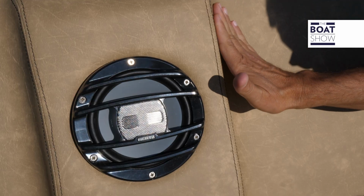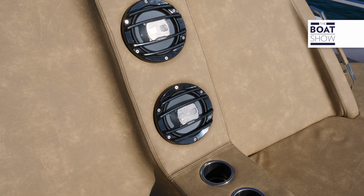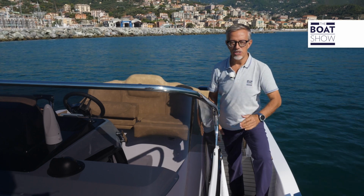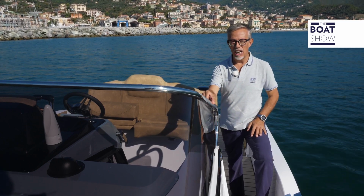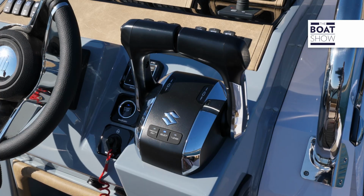These 2 backrests will allow you to comfortably sit, and thanks to these pads you won't feel the rolling. You can have a drink, listen to some music. It's great. The windshield not only protects you from the wind, but this steel edge serves as a solid handrail to hold onto.